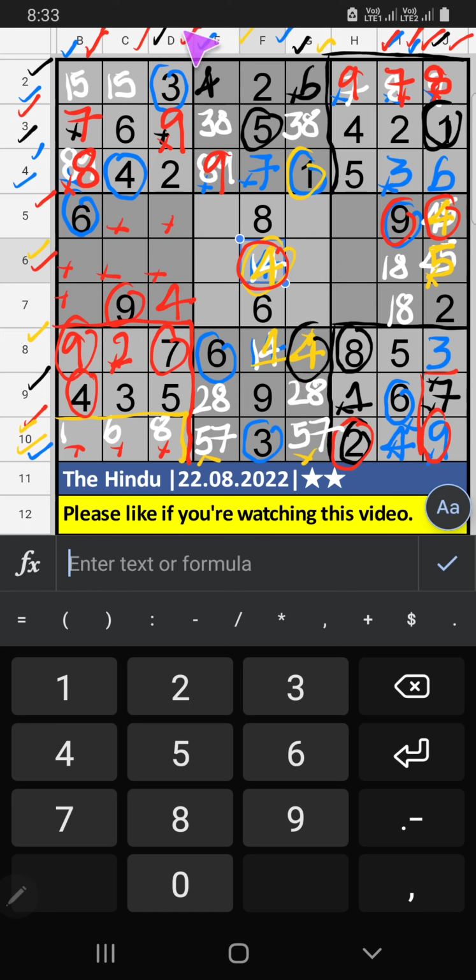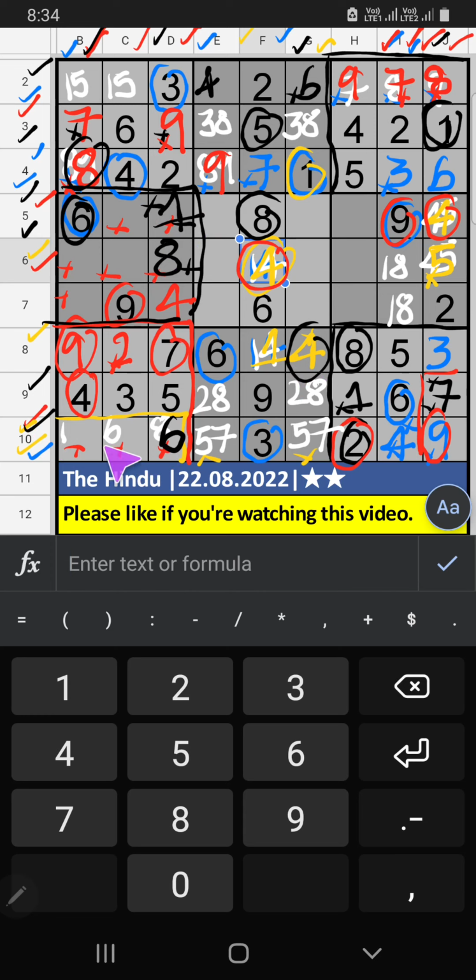Column D, 3 numbers are remaining, 1, 6, 8. Fifth row, we have 6 and 8. And fourth grid, also we have 6. So 6 can't come in these cells. Then 6 is confirmed here. Then only 2 numbers are remaining, 1 and 8. Fifth row, we have 8. So 8 can't come in the cell, 8 is confirmed here. Then 1 is here. 10th row, 2 numbers are remaining, 1 and 8. Column B, we have 8. So 8 can't come in the cell, 8 is confirmed here. Then 1 is here.